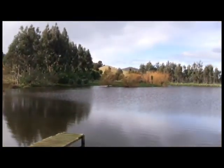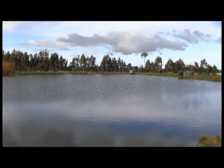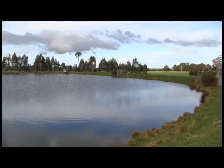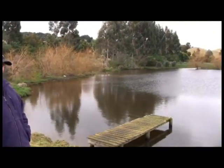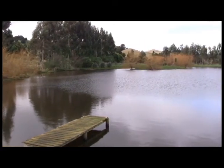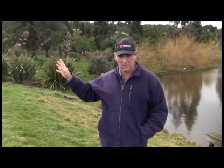So this is a sediment trap that we built 5 years ago. And this was just a paddock beforehand with a bit of a wet area in it. I approached the regional council because we're uncomfortable with the silage pit and the feed pad up there.